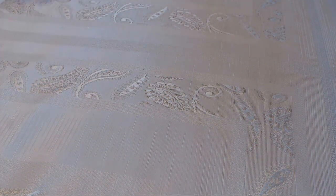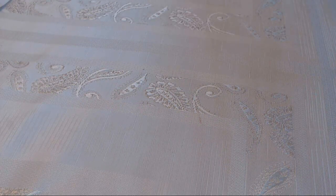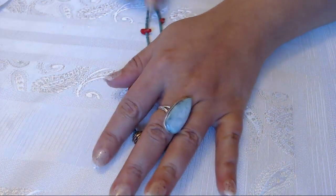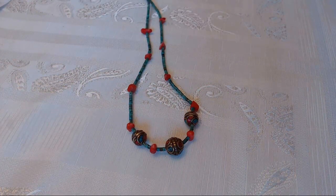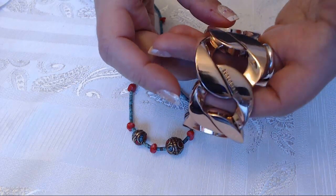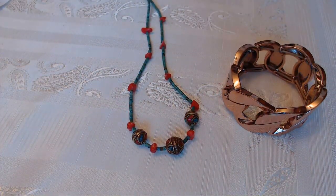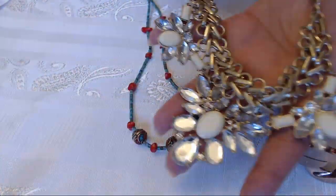I had, and it's a good thing I'm writing all this stuff down because I couldn't remember. Okay, so we have this Heshi necklace sold for $20, and then I have the Juicy Couture. Remember the stretchy bracelet? This one sold for $18, and these were all to the same buyer. And then we have this beautiful statement necklace. If I can get it in here.